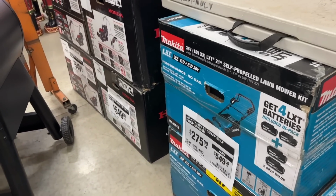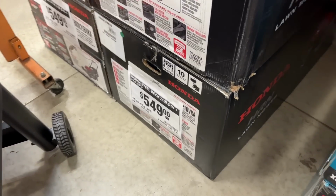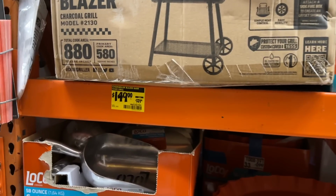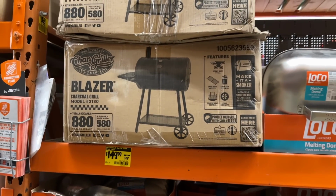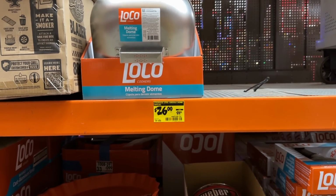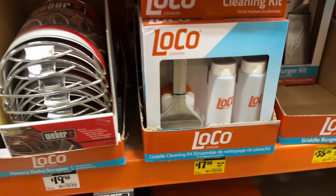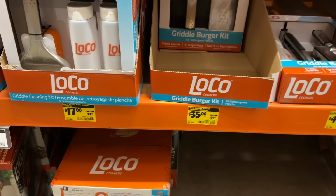And they also had some Hondas on sale as well. So trying to move these lawnmowers, get some floor space for some other items. So if you need one of those, you can check them out. Also had some grills on sale. Again, trying to move some of these older items. You can see some of these right here for the Loco melting dome. And then a couple other items again for grilling stuff. So if you need some grilling items, you can go and check those out as well right now.